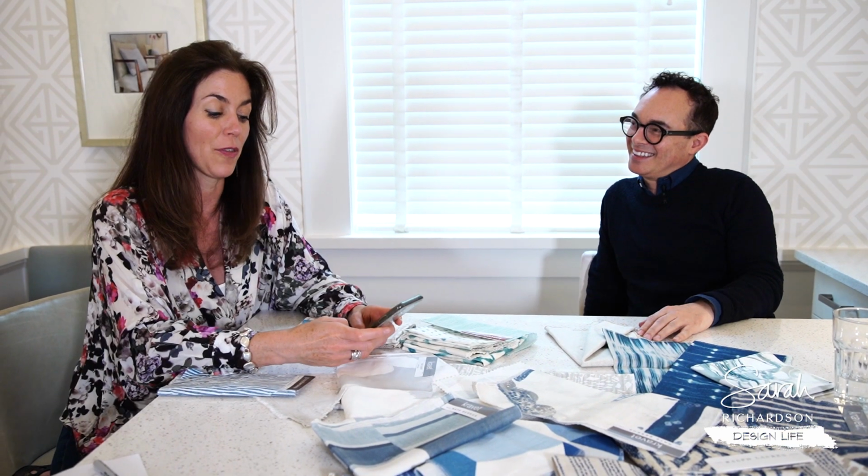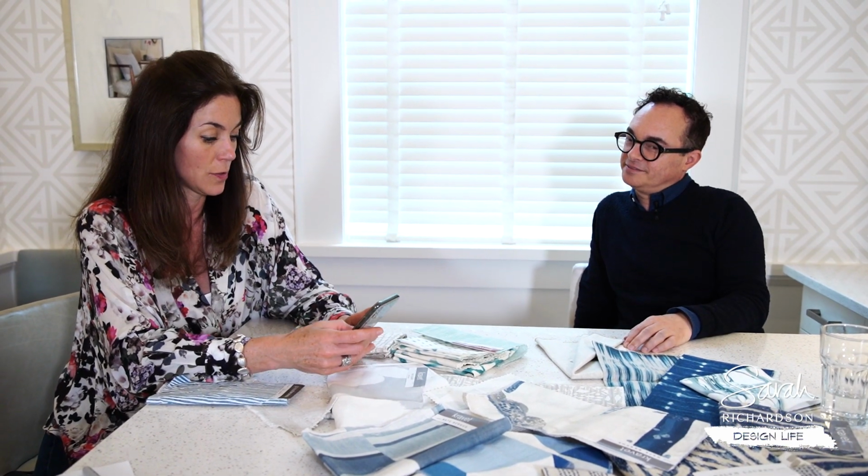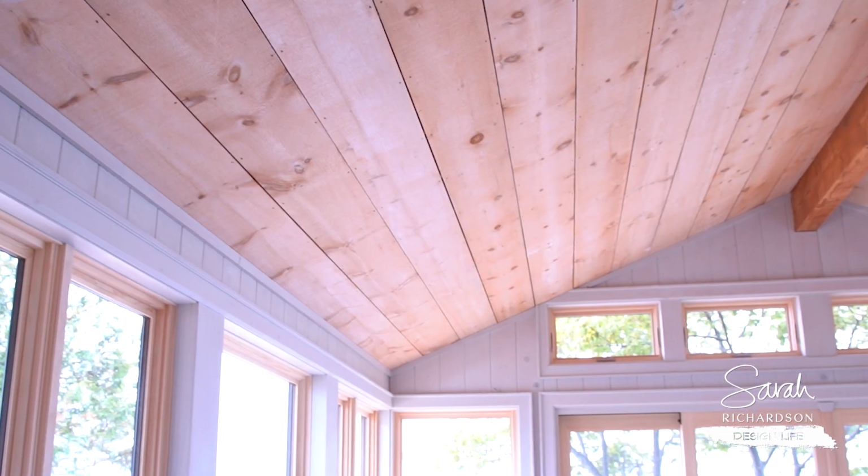I'm not painting the whole thing, but I have painted most of the cottage white. Did I tell you that? I love that. Do you want to see? The white in the summer is so, it'll blow your mind. It's mood enhancing. That's nice. Can you believe that? Yeah.